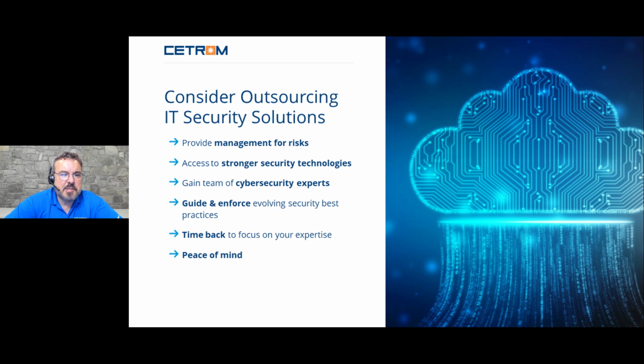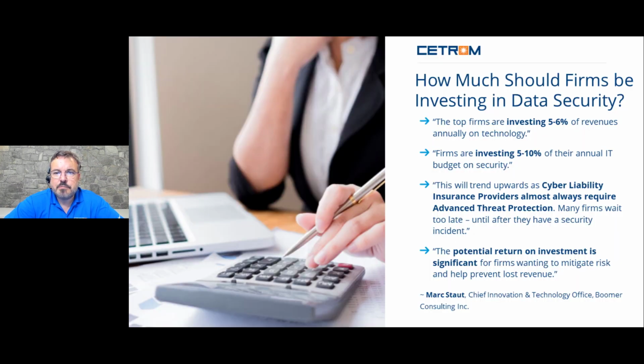Gain teams of cybersecurity experts. As a cloud provider, I can tell you that cybersecurity is the number one thing we focus on, because if we're hosting clients' data, we have to do anything and everything available on the market to protect our customers' data. Just some insight from an IT provider like myself. You get guidance and enforcement against threats. You get your time back. You get to focus on what you do best for your customer. And you'll have peace of mind knowing you have the experts managing the problem.